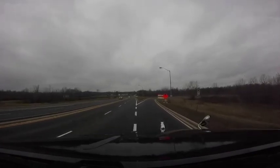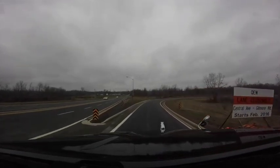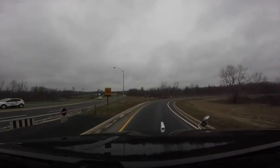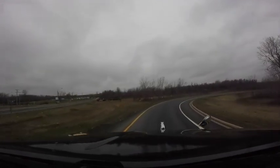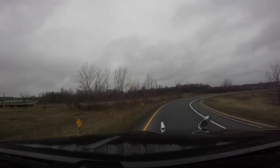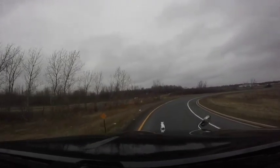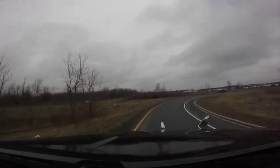Now here's a tricky situation. What do you do with the lift axle? It's not that sharp over here, right? But it's still a pretty big turn. So what I do, I just reduce the pressure, but I keep the lift axle on the ground.